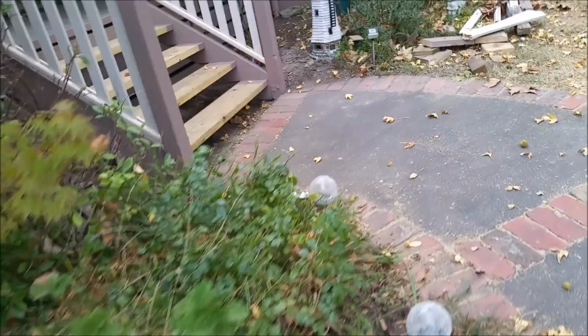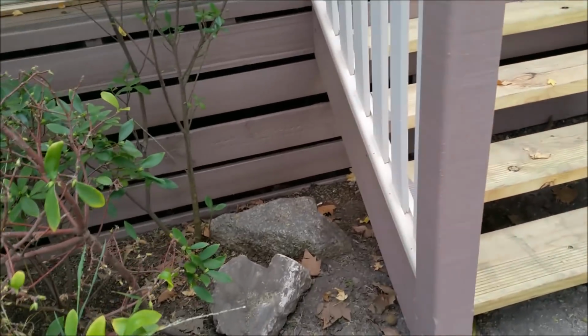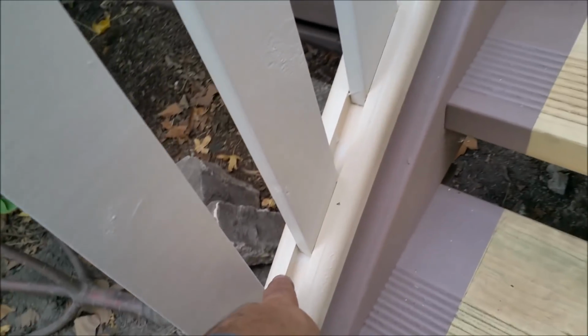The reason is I've had to build new stairs, and they all look fairly good. I had to replace one of the barge boards as well. But these were all rotted. I haven't finished this. I've got to touch up this paint here. It's sort of behind there.